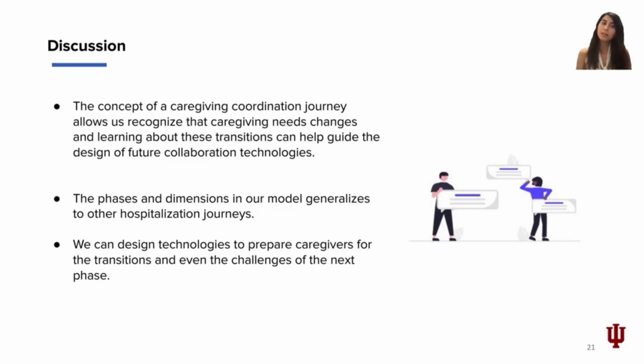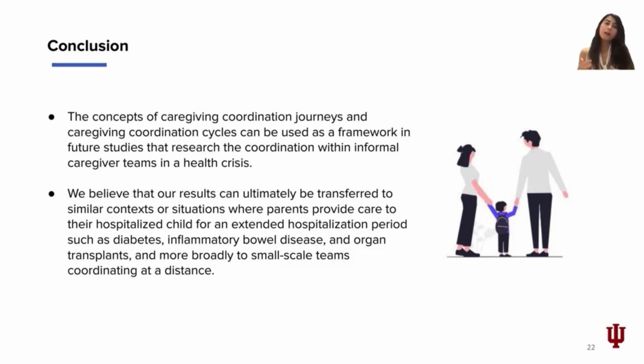We discussed that the concept of the caregiving coordination journey allows us to recognize that caregiving needs change, and learning about these transitions can help guide the design of future collaboration technologies. The phases and dimensions in our model generalize to other hospitalization journeys. We can design technologies to prepare caregivers for the transitions and even prepare them for the challenges of the next phase. We conclude that the concepts of caregiving coordination journeys and caregiving coordination cycles can be used as a framework in future studies that research the coordination within informal caregiving teams in a health crisis.